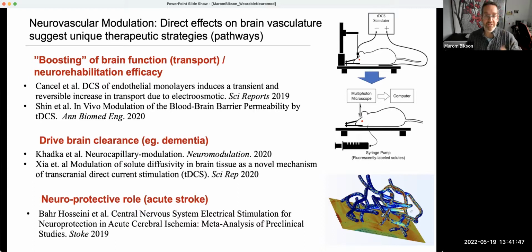And there's also safety concerns about stimulating the vascular supply in patients with a compromised or injured vascular system. So these are really, Dr. Bar-Hussein has really been leading these efforts at UCLA, and hopefully this will be expanded to a multi-center effort, but these are very difficult trials to run.